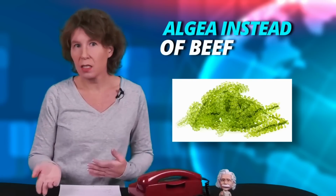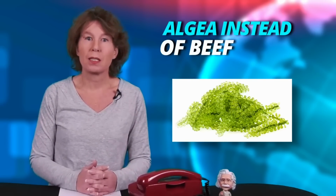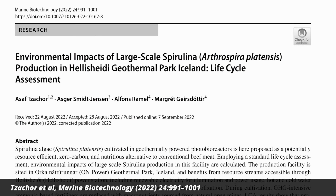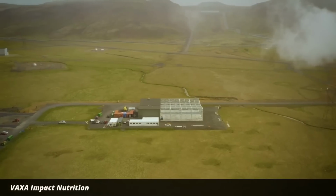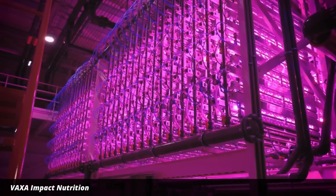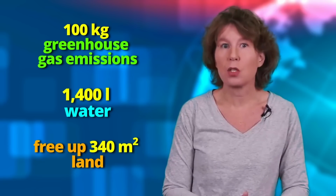Do you want algae with that? The thought of tucking into a plate of green pond slime may not be particularly appetizing, but new research from Reichman University in Israel says algae are the future of nutrition. The news comes after an early analysis of a biotech system in Iceland that produces spirulina, a blue-green cyanobacterium that's perfectly edible. According to the new paper, eating a kilogram of spirulina instead of beef would save almost 100 kilograms of greenhouse gas emissions, 1,400 liters of water, and free up 340 square meters of land.